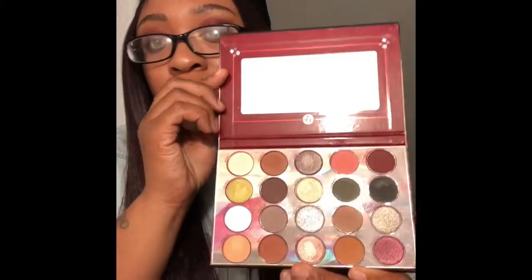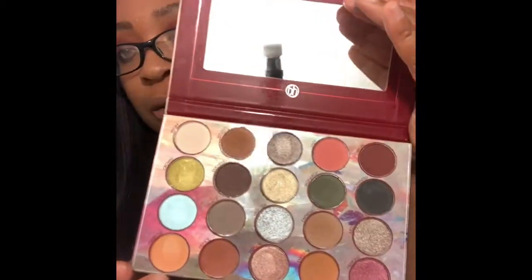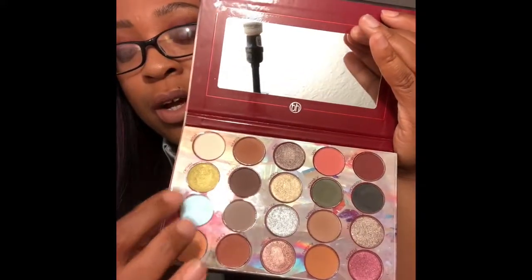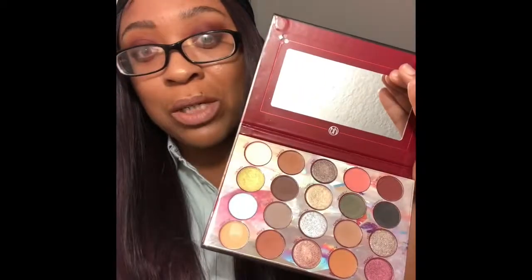I purchased this palette at my local Ulta makeup store. It cost me, I think, about $18. This palette was actually $18 at my local Ulta. So I'm going to just show you guys how it looks. These are the colors. I mean, just gorgeous, gorgeous colors. You have some shimmery colors in here, some matte shades in here, and also some satin matte, I want to say.